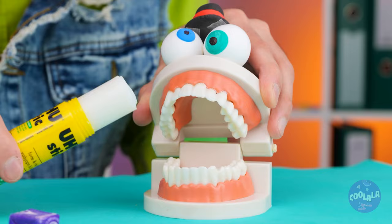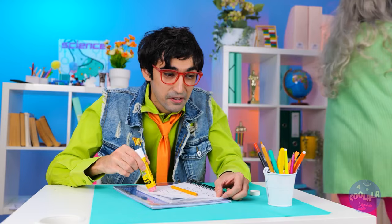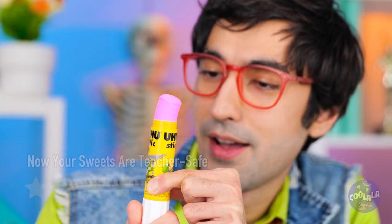I guess gum's not allowed either. It's okay. Just grab a glue stick and get rid of the glue. Thank you, Kane. Once it's cleaned, grab some chewy candy and stick it up inside. Wow! Nothing strange here, just gluing stuff. Quick, she's not looking. Take a bite. Wow!